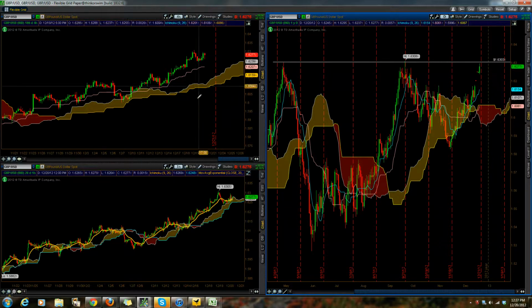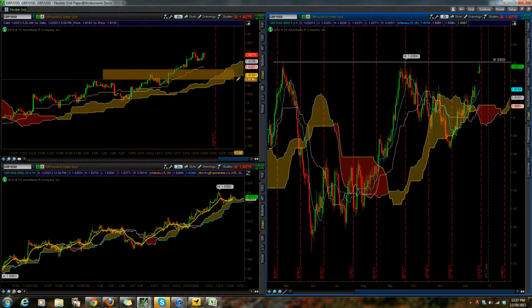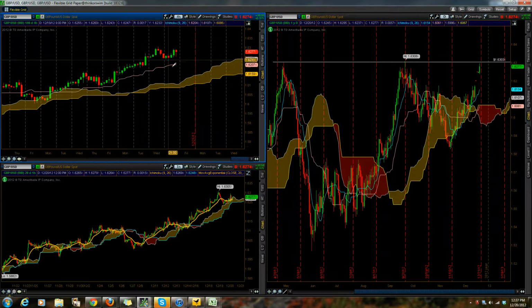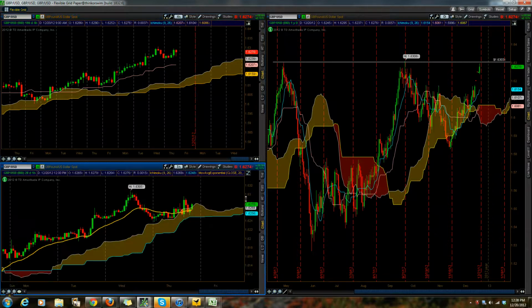All right, 4-hour chart on the top left hand side. As you can see, price is trending really nicely to the upside. Support at 1.6207. Price has been holding this level, this before our Kijun, as a good support. So if you're looking to go long, this might be an ideal opportunity. 1 hour 20 EMA, not really showing too much.